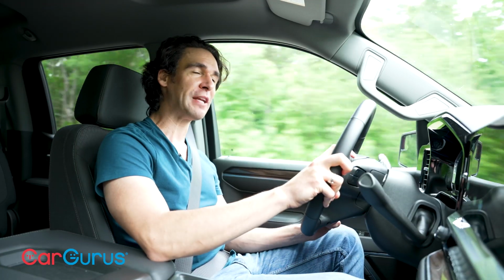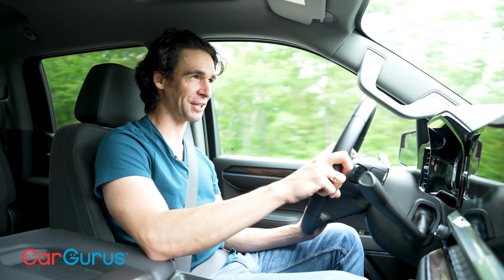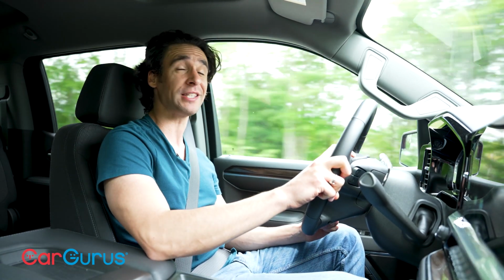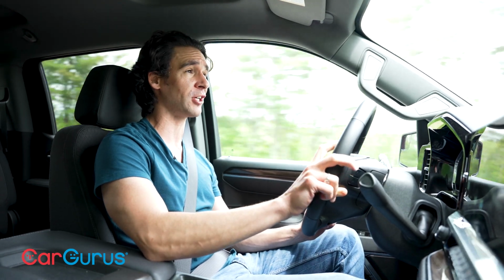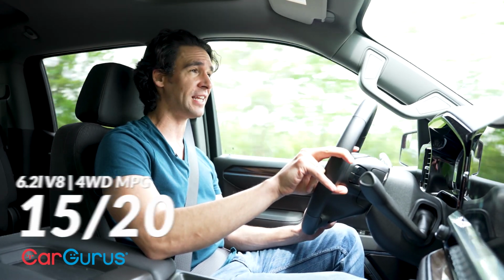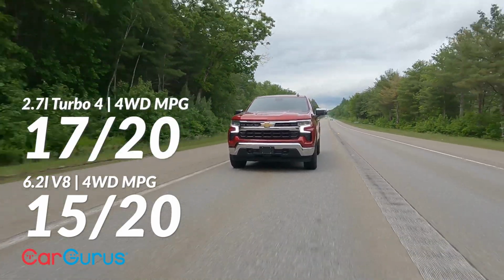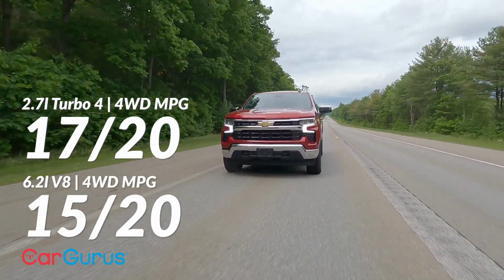I will tell you that if you're expecting big fuel economy, you should not expect big fuel economy, because GM does a really good job with their V8 engines. If you get the 6.2 liter V8 in 4-wheel drive, the same configuration as my truck, it's rated at 15 city and 20 highway. The 4-cylinder gets 17 city and the same 20 highway. There's no getting around it.